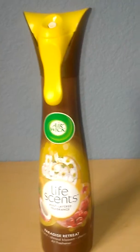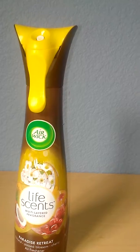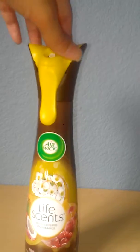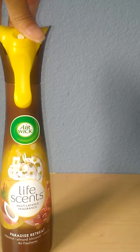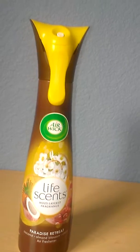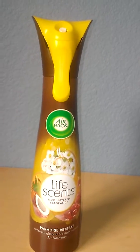Hi everyone, this is going to be a review for Airwick Life Scents Multi-Layered Fragrance, and this is in Paradise Retreat. This is Coconut, Almond Blossom, and Cherry Air Freshener. It does have the multi-layered, like it's saying. This, more than anything, oddly enough, smells like, if you know the Jergens lotion, the Almond Cherry by them, this smells exactly like that, and I love this.